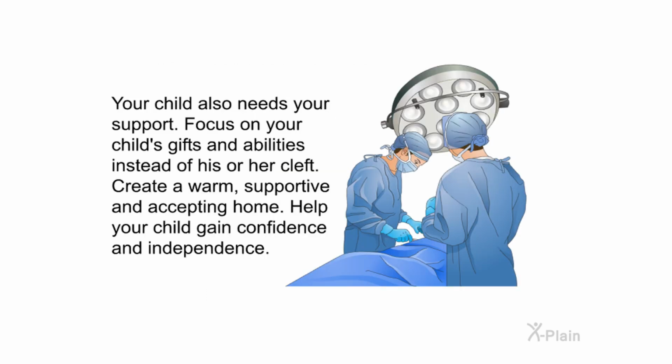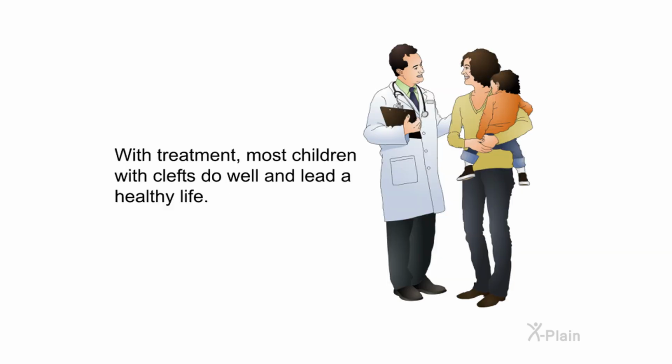Your child also needs your support. Focus on your child's gifts and abilities instead of his or her cleft. Create a warm, supportive, and accepting home. Help your child gain confidence and independence. With treatment, most children with clefts do well and lead a healthy life.